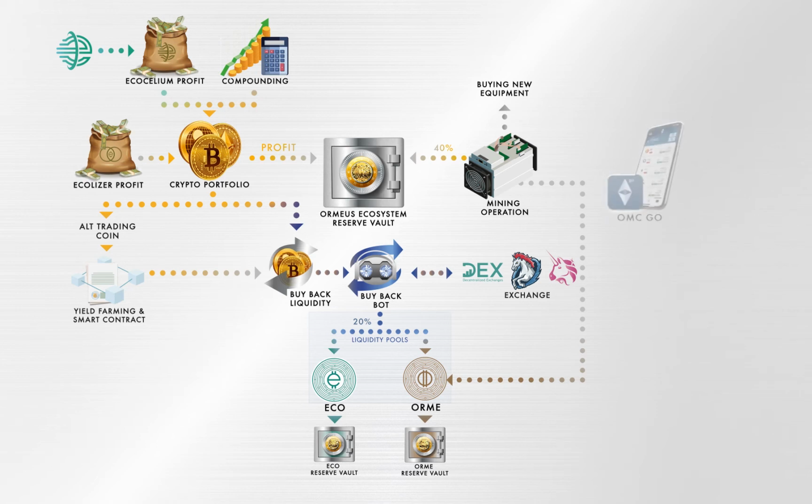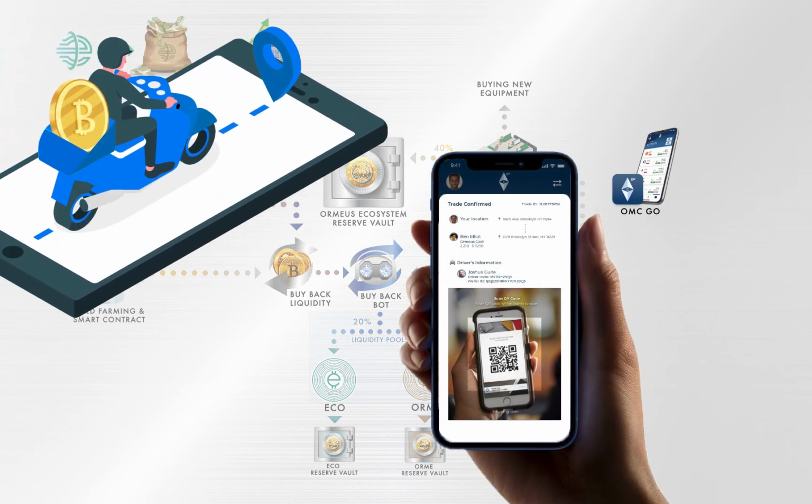So last but not least is OMC Go and the Ormeus Cash token. OMC Go is currently in a heavy beta process. We're building out and basically testing all of the technology to make sure that everything is functioning on the app itself. That testing phase is rigorous and will go on for the next few weeks before we actually go into a pre-launch phase. Today, we're focusing completely on Ecosilium, getting that completely done, and there are so many intricate aspects of that, but OMC Go is a business by itself that is absolutely exciting and amazing.